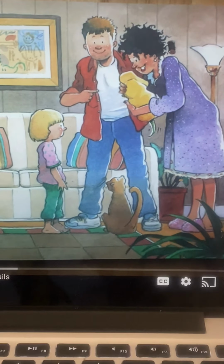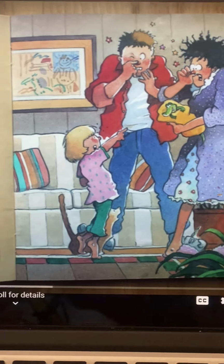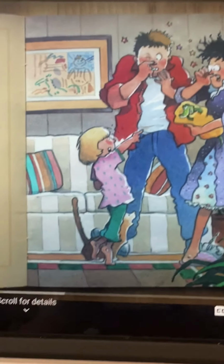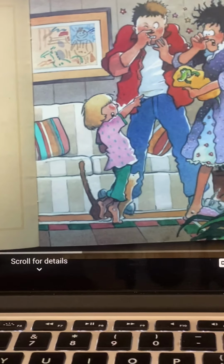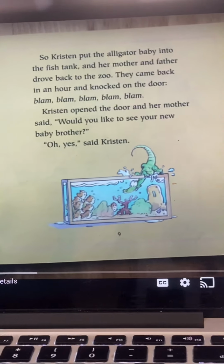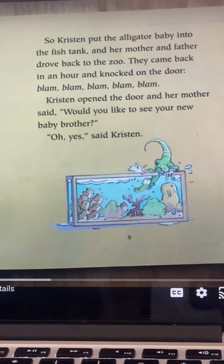"Now, Kristen," said her mother, "don't be jealous." Just then, the baby reached up and bit Kristen's mother on the nose. She yelled, "Ah!" Then the baby reached up and bit her father on the nose. He yelled, "Ah!" "That's not a people baby," said Kristen. "That's an alligator baby." "Goodness," said her mother, "we've got the wrong baby." So, Kristen put the alligator baby into the fish tank, and her mother and father drove back to the zoo. They came back in an hour and knocked on the door.